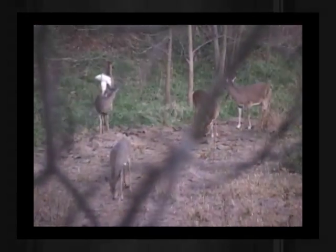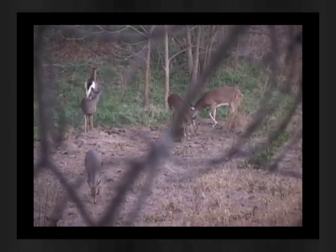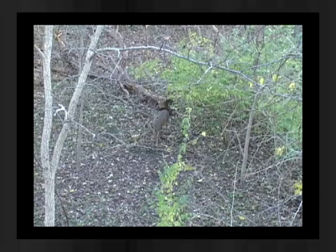We're seeing plenty of deer, but just nothing big enough. I'm sitting in a perfect bottleneck here. We'll see what happens. I mean, running out of time. I've got tonight and all the rest of today, and then tomorrow till about noon, and then we're done. And then we're heading home to the Wisconsin gun season.